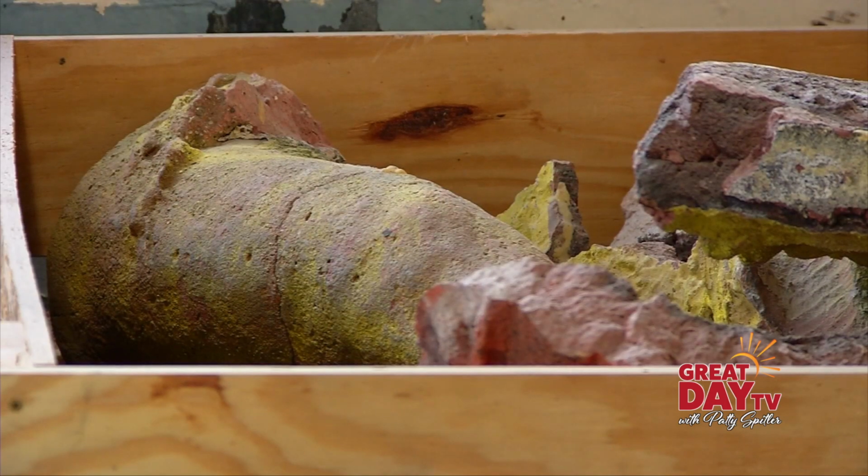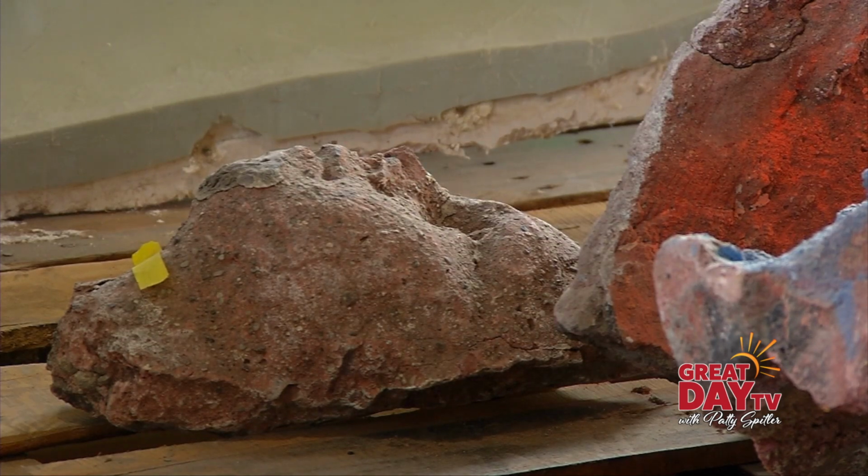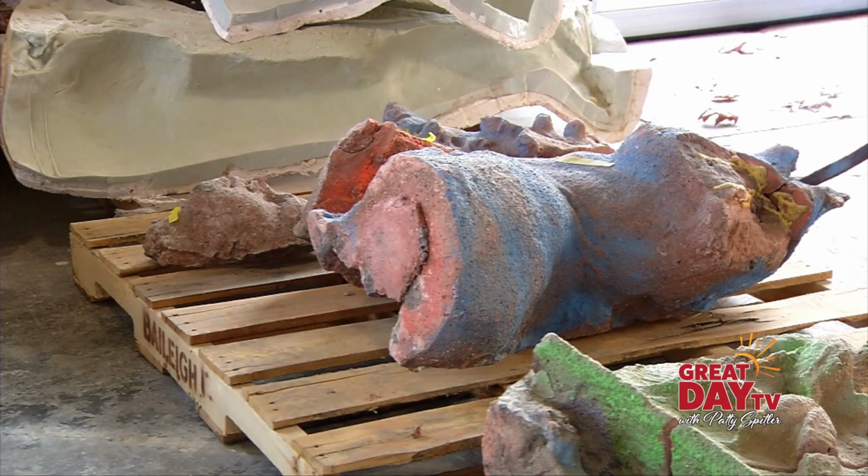The previous owner was collecting the pieces that fell off, and we were fortunate that the head of one of the figures, he kept it in a bucket in the basement. Otherwise, we would never have had that piece.